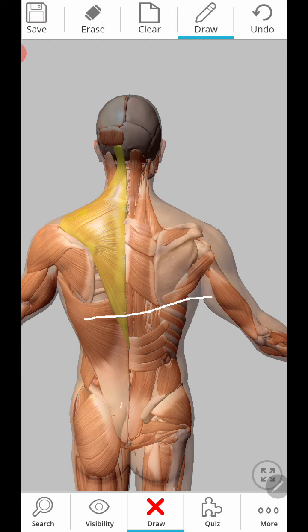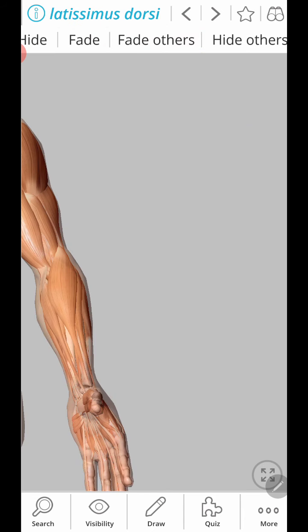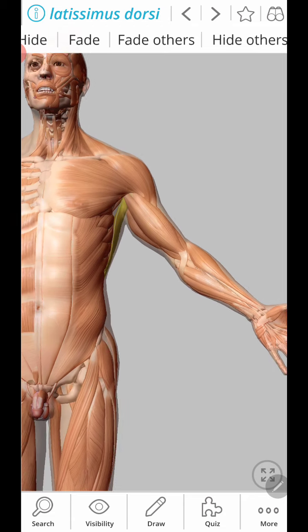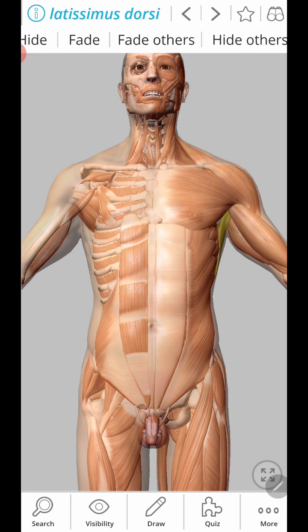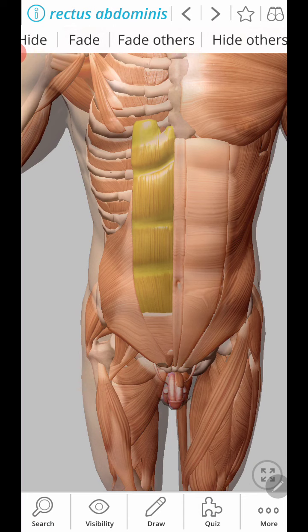Okay, so now let's get to the third important muscle. The third important muscle is the rectus abdominis, or the muscle that we call six-pack. It's located here. That's a six-pack muscle, or rectus abdominis, the abs muscles, and a very important muscle in terms of posture and other issues on the lower back and everything.